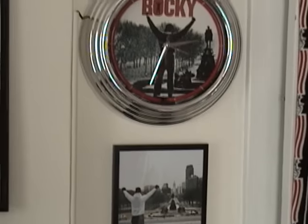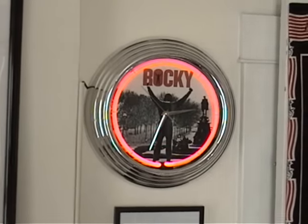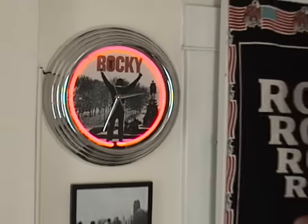I also have this Rocky neon clock, which lights up. There you go. Awesome item. You know, another Rocky collectible there.